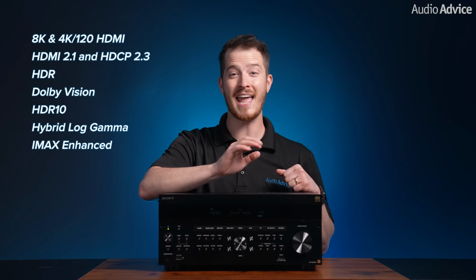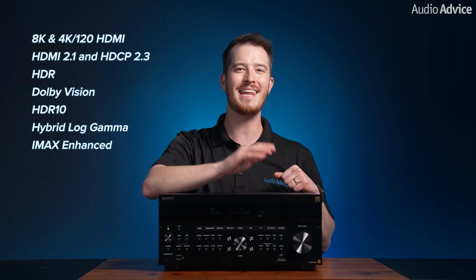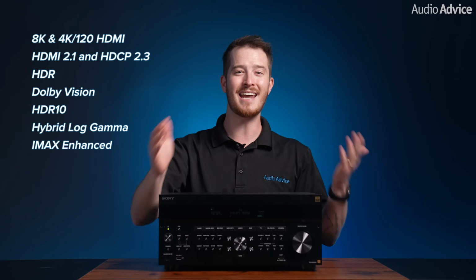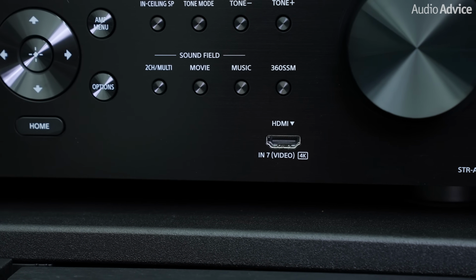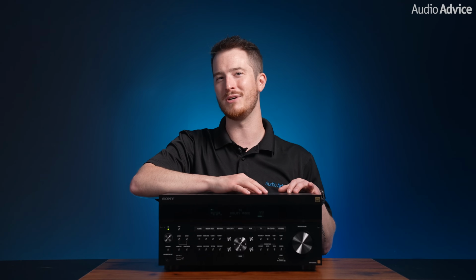Video-wise, I was pleased to see all of the latest and greatest tech built in. You get 8K and 4K 120 HDMI connectivity with HDMI 2.1 and HDCP 2.3 with support for HDR, Dolby Vision, HDR10, hybrid log gamma, and IMAX enhanced. 4 of the inputs on the rear handle 8K, while 2 on the rear and a convenience HDMI port on the front will do 4K 120. And gamers will love that the 4K 120 inputs support ALLM and VRR for the best in low latency gaming.